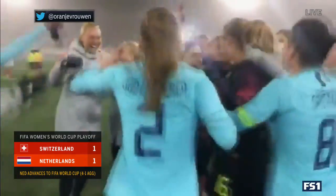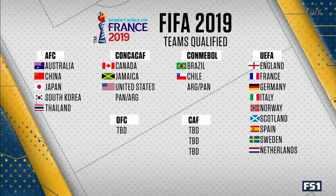Hey, you saw the celebration about 7 seconds before the goal was scored. There's a celebration after the game. So the Dutch become the 9th and final European side to confirm their ticket to France. 19 countries are now on their way. The field so far includes 3 debutantes, Chile, Jamaica, and the team the U.S. just beat today, 1-0, Scotland.